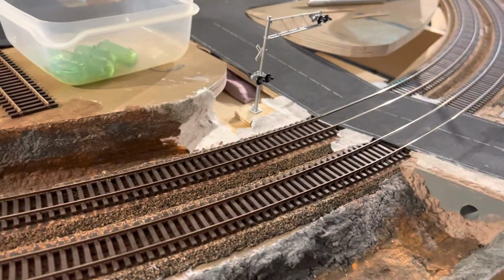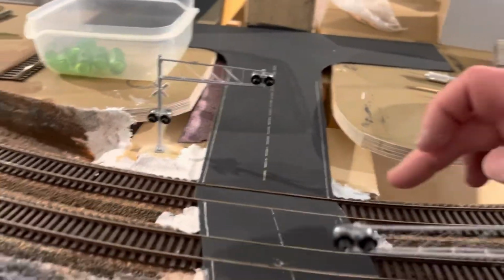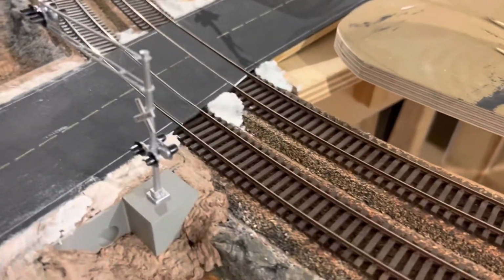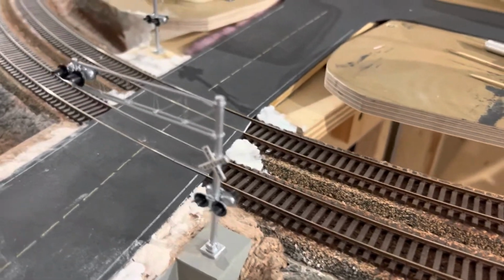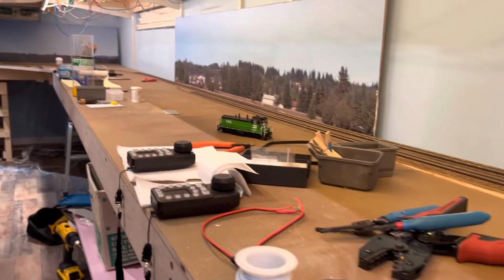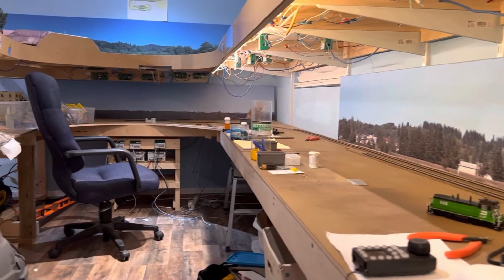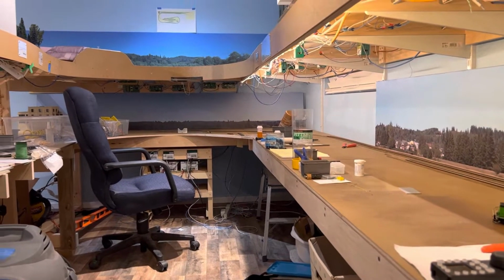Just spending a little bit of time tonight working some Sculptamold in around parts of the crossing, just so that when I come back with ballast and other scenery materials, it contours better. I've been dropping feeders and testing along the lower deck here, trying to get the track down to the corner where the plywood or lumber mill will be eventually.